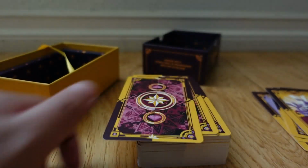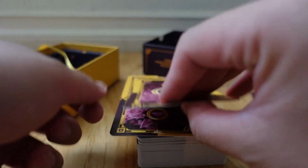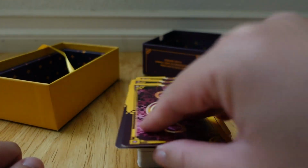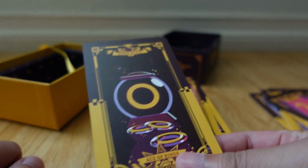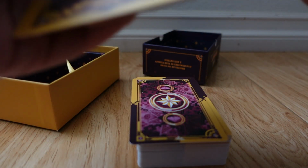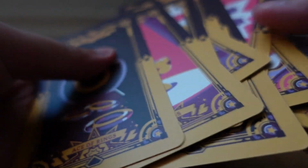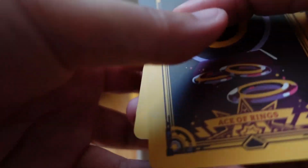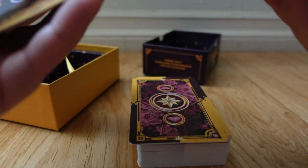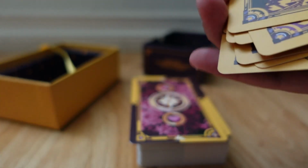We got 4. And we got 3. That's just 2 rings. And the ace of rings. I just realized that the trivia is basically almost like playing cards, but they're much bigger in depth. 10, 9, 8, 7, 6, 5, 4, 3, 2, 1, or it's called ace of rings.